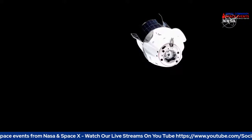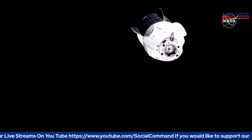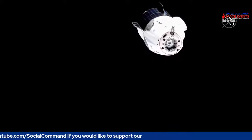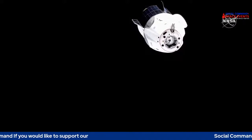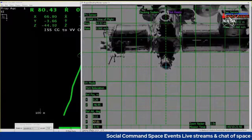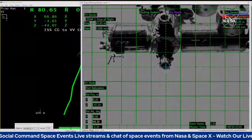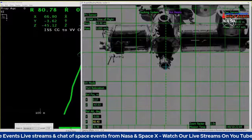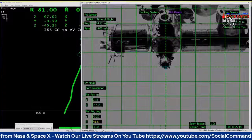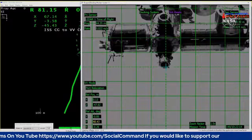Coming up shortly, we will reach the midpoint in that axis transition. At the very top of your screen, you can see the new parking spot for Crew 1. That is the Zenith port. And Dragon again continues to make its way towards that docking axis.